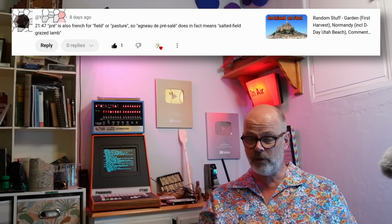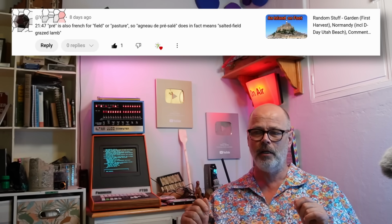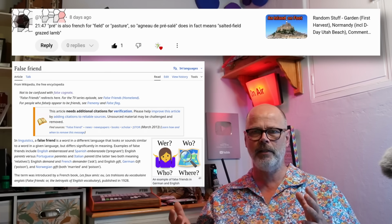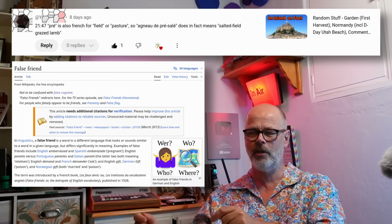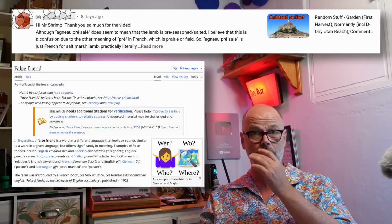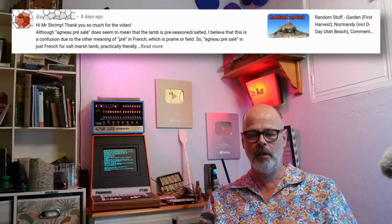Another correction, pré is also French for field or pasture. Now, there was this thing when we were trying the lamb from the salt marshes. The lamb is sometimes called pre-salted lamb. And this is one of these false friends, where you see a phrase in a foreign language and it looks like something that makes sense to you in your own language. And so the term for this salt marsh lamb in France is, and pardon my pronunciation, agneau de pré salé. It looks like it's talking about pre-salted lamb, but actually pré means a meadow or a field or a pasture. And salé, obviously, is salted, so it's the pasture that's salted. So it's lamb from salted pastures.